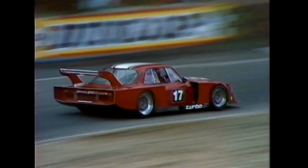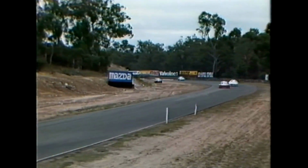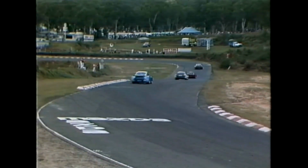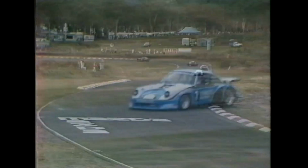Thompson comes sweeping round. He takes good lines. You can tell the experience of the driver there. He's soon learned this track. And he really has opened up for himself a fairly considerable margin over Peter Fitzgerald. A great campaigner, Evan. Bryan Thompson, been around the sport for a long time.